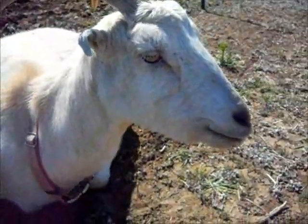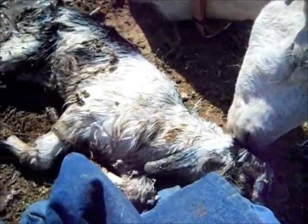Good job, Winnie. You'll have to wait for his brother or sister to be born before he can get much more attention. He's healthy, though, which is good.